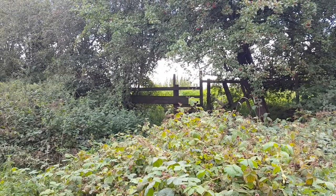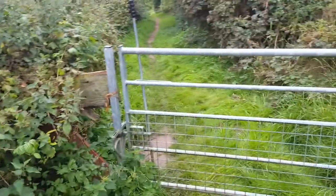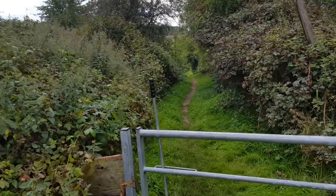This is more like I thought we'd be doing. Over these little stiles, down the little pass, we've got a lovely little gate here and a grove down through the Cheshire countryside. Perfect.